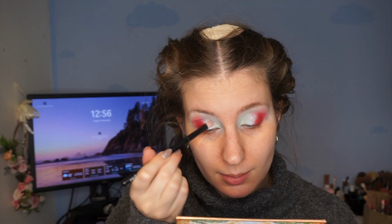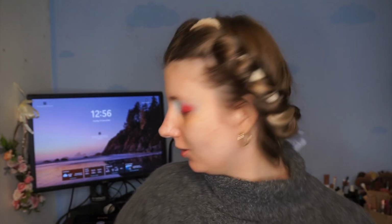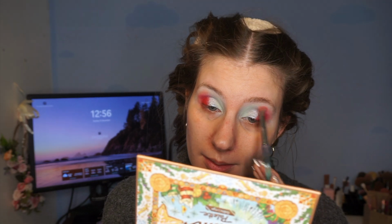So I have something like that. I'm going to top off this mint shade in the inner corner, because I feel like I lost it a little bit there in the transition, and I lost a little bit of the shimmer, so I'm gonna go in with that again and get something like that. And I think that is pretty good for the eye look. I know it might look a bit crazy right now. I'm gonna go ahead and blend a little bit more up here.